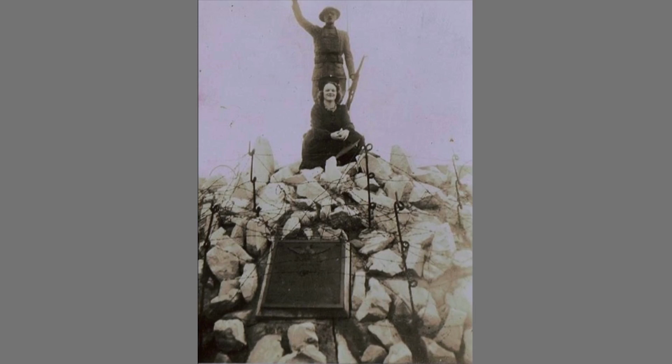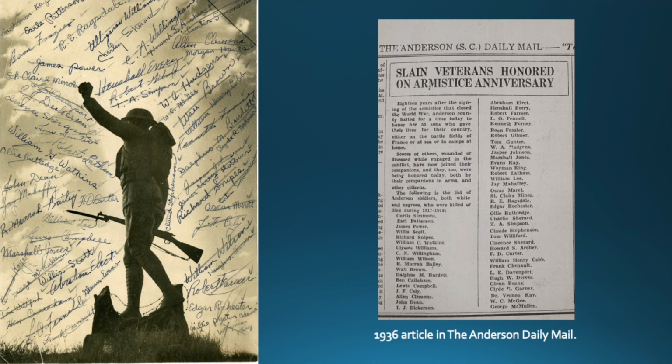But upon its arrival in Anderson, the Doughboy was installed on this mound of rocks near the artillery piece, and it was dedicated on Armistice Day in 1934. This is one of my favorite images, and we really wanted to use it in the exhibit itself, and we did. But this goes to show you, Beverly mentioned I'd been here for 9 years. And for 9 years, I was completely wrong about this image.